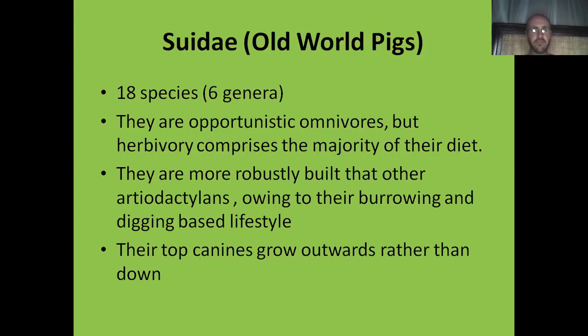Just that simple. So Suids, which are the Old World pigs, there are 18 species, not that diverse, 6 genera. They are highly opportunistic omnivores, but herbivory comprises the majority of their diet. And they're more robustly built than other Artiodactyls, owing to their burrowing and digging-based lifestyle. Some burrow more than others. The top canines in the Old World pigs tend to grow outwards rather than down. So you'll see with warthogs, if you're from South Africa, you are well affiliated with warthogs, and you see them growing outwards.